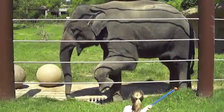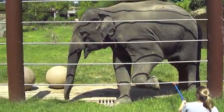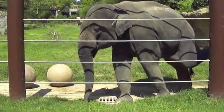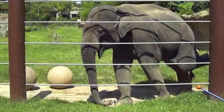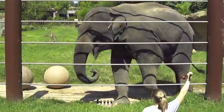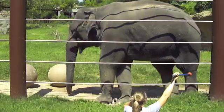Was he trained with a bull hook to do those tricks? I've been here 12 years. When we first started him, we were free contact and we went in with a bull hook. And between 2 and 3 years old, as a bull, as normal, we transitioned him.